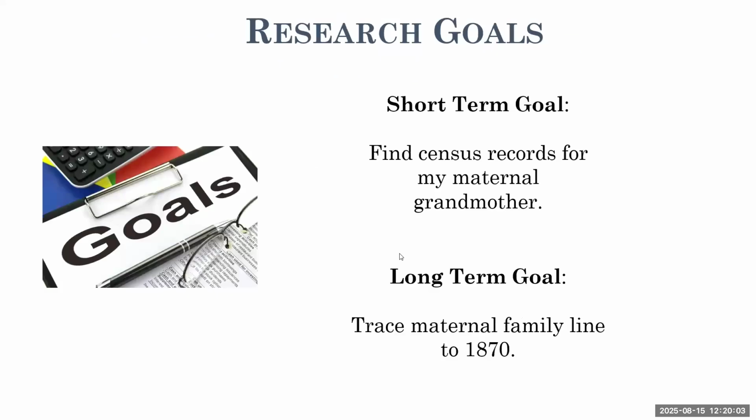So, utilizing that information, my short term goal is I want to find census records for my maternal grandmother. And the long term goal is I want to trace my maternal line to 1870. 1870 is a pivotal year for African Americans because that is the first U.S. federal free population census that African Americans are listed by name. Because previously, before that, it was 1865, and that was the end of slavery. And so that's why 1870 is such a pivotal year for African Americans.